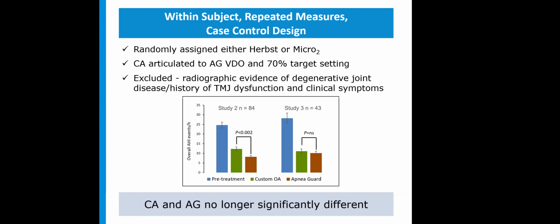So here we are now, we have 43 patients who have completed the protocol where they were randomly assigned into one of 2 oral appliances. The oral appliances, the custom appliances, were articulated to the Apnea Guard settings. Because we were protruding those patients to 70% from neutral to maximum, and that 70% is very different from maximum retrusion to maximum protrusion. But we did exclude those patients where there was a risk of TMJ dysfunction and they were started at a less aggressive protrusion to begin with.